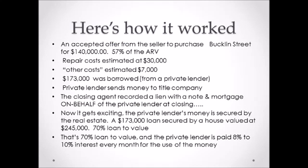So here's how it worked on Buckland Street. There was an accepted offer from the seller to purchase for $140,000. That's 57% of the after repaired value. The repair costs were estimated at $30,000. The other costs were estimated at $7,000. So there was $173,000 that was borrowed from a private lender. That private lender sent the money to the title company. It never goes to the investor.